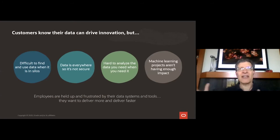And because the data is scattered all over the place, data governance is really poor. Security is the weakest of all these different data locations. So security is a big problem. And because the data is so fragmented, it's hard to analyze it. You need to try to consolidate it into a place where you can analyze that data through complex ETL mechanisms. It's not something data analysts can do on their own.